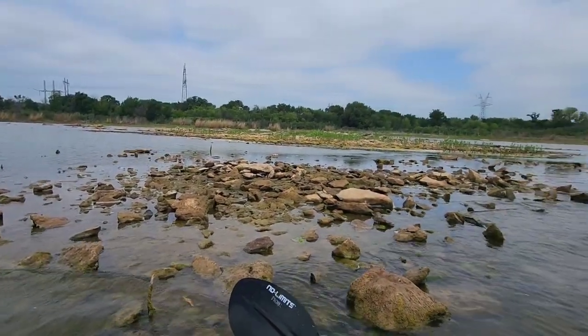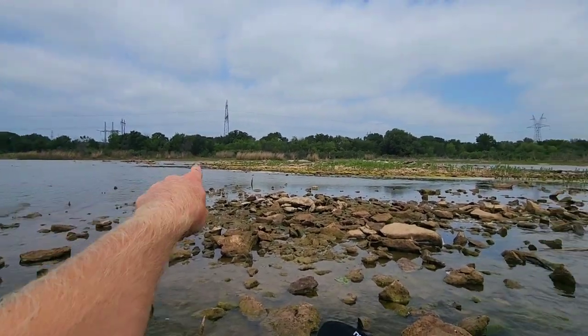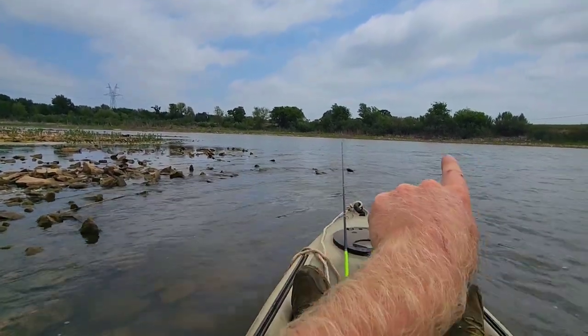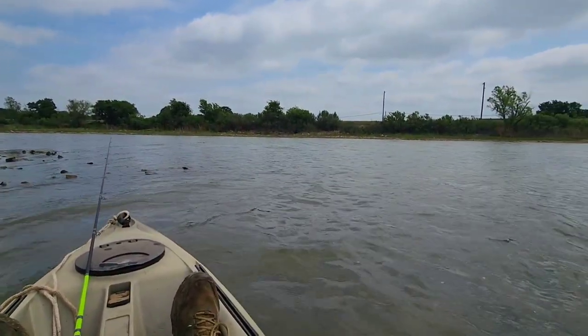This is that little island. And its water wraps around it this way. And right here is that little sweet spot. So we're gonna cast a few different lures in here and spend a little bit of time, see if we can catch some bass.